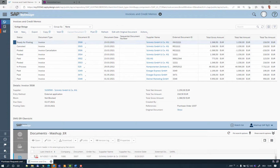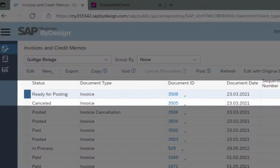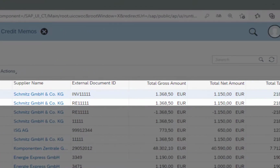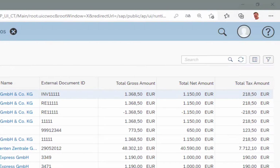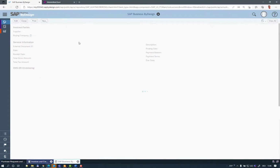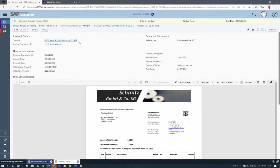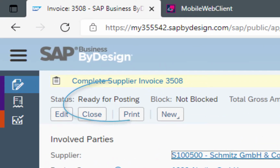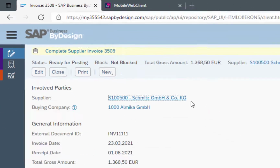We now see that the invoice has been transferred to ByDesign, including all the information collected in the previous steps and the document linked to Kendox InfoShare, so that the invoice is complete and ready for posting. Let's take a look at the details. We can see that the status of the transferred invoice is ready for posting, since all data is correct and according to the SAP ByDesign business logic.